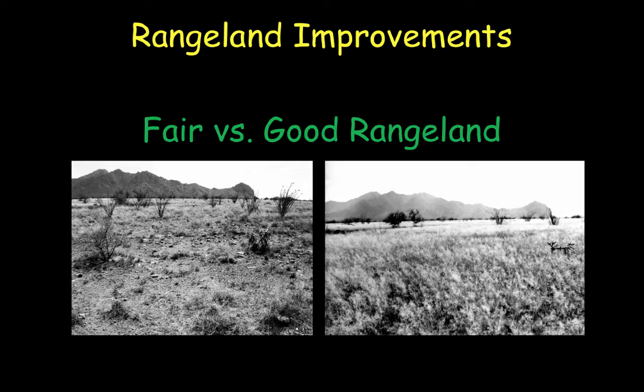Rangeland improvements are one of the many different ways that we have the ability to increase the quality of rangeland. If you remember, in the early part of the semester, we talked about a certain percentage of rangelands that were in fair or poor condition, and by the 1980s, they had transitioned a lot of those acres into at least good to excellent condition. So range improvements can help with that process.